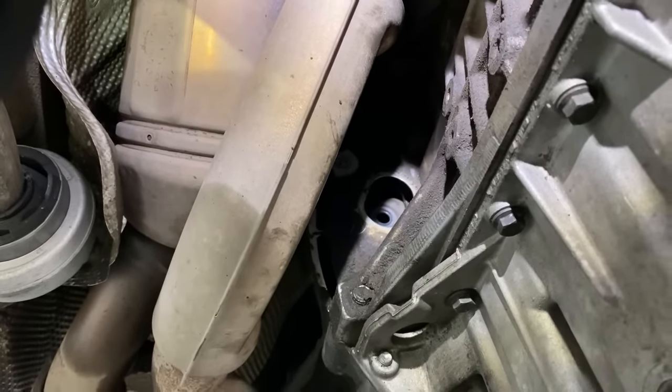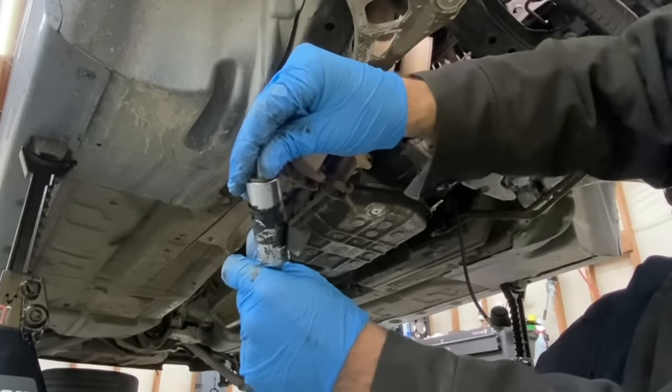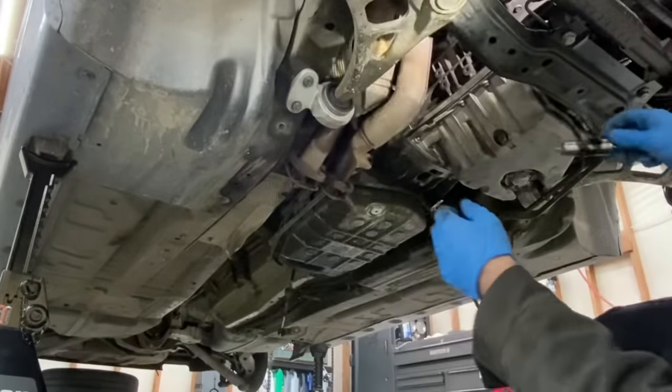Take a chunk of butyl tape, like for window vapor barriers, and just shove that in the corner of the socket, like that. Then stick this bad boy in. Now it doesn't want to come out.